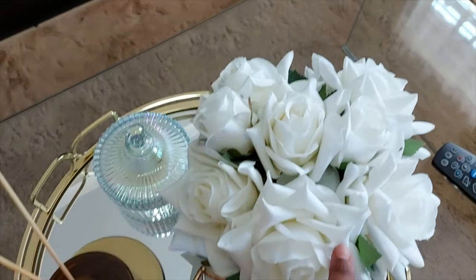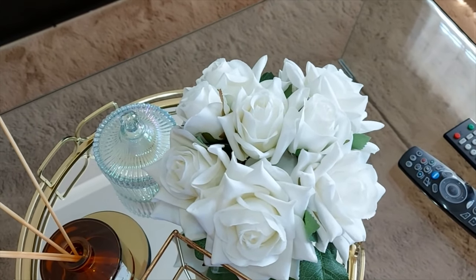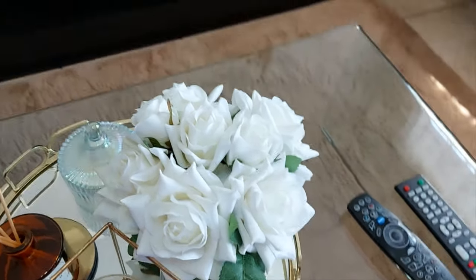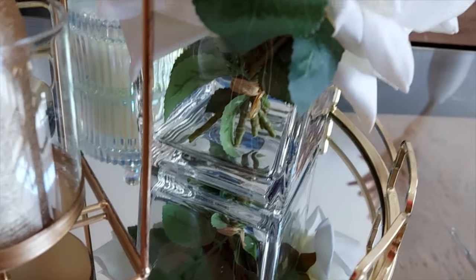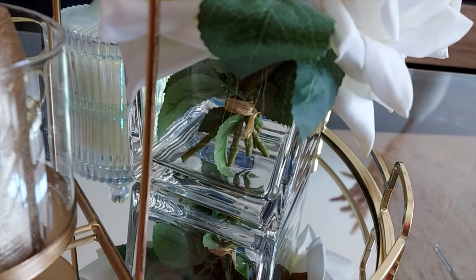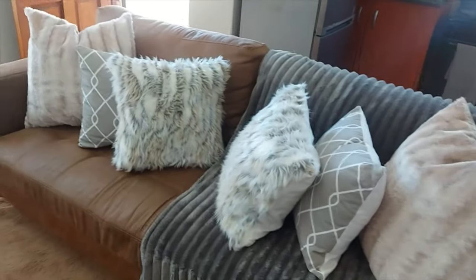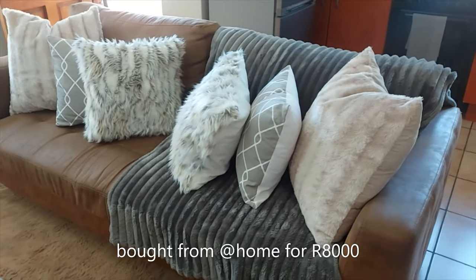And these faux flowers I also bought from Value Co. It was 100 rand a stem, like I said before. And this vase here I got from Crazy Plastics. I think it was 160 for one. Yes, it's 160.